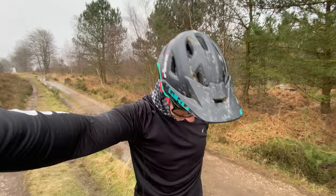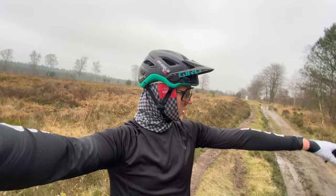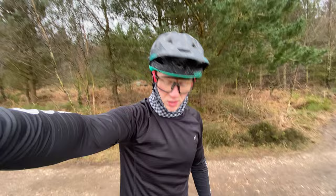I've had to lose a layer though. So if anyone nicks my quarter zip from in those trees, I'll find you and get it back. Won't do anything, just get it back. Because I wore way too much and now I'm red hot.